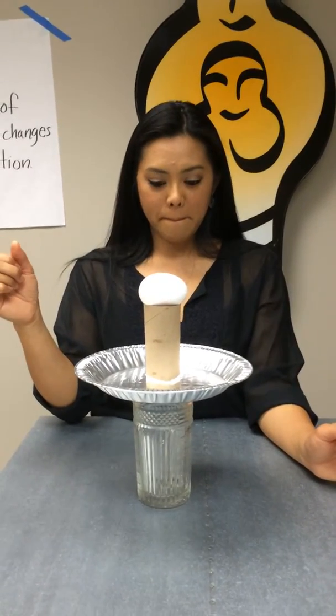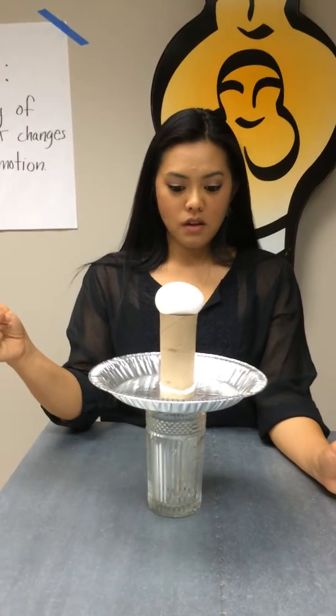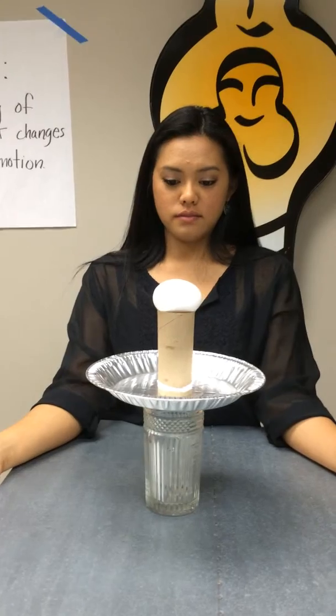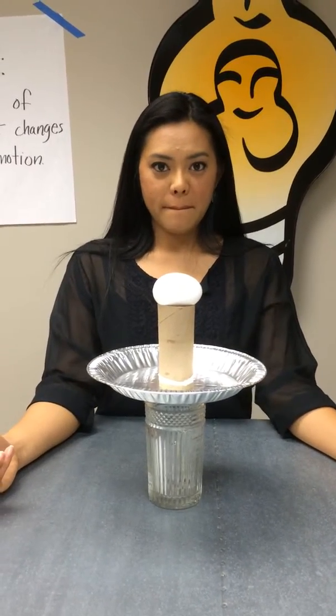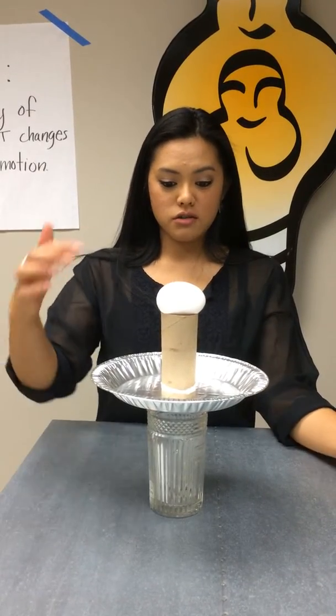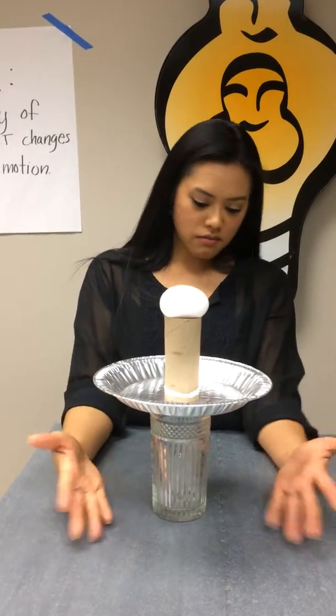Okay. But then you applied something else. You applied a force where? From the side. From the side, not to the egg though. No. You applied it to the tin, right? The things that are holding up the egg. So as soon as you got rid of that force on the bottom, what happened to the egg? It just dropped. The gravity let it fall down into the water.